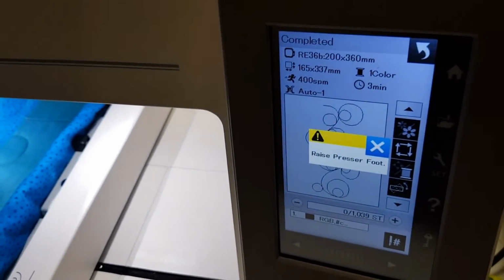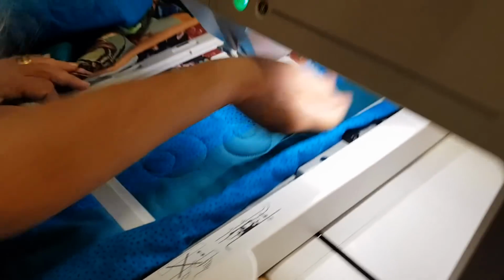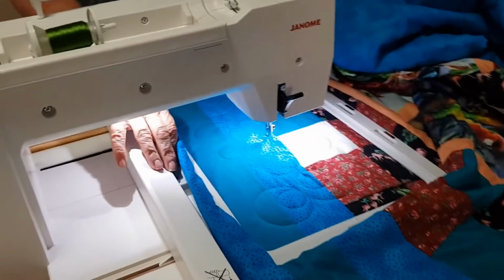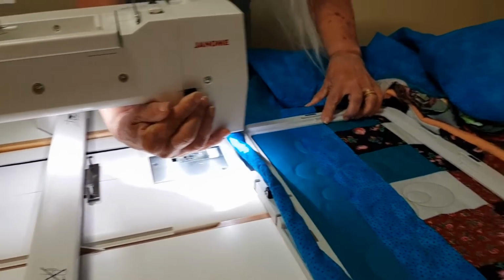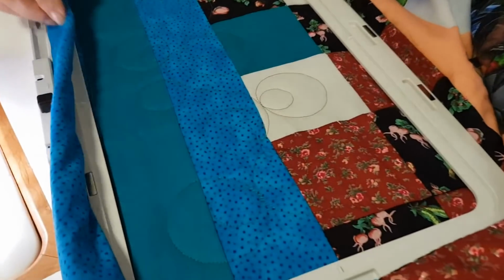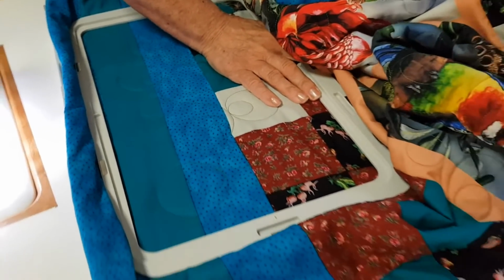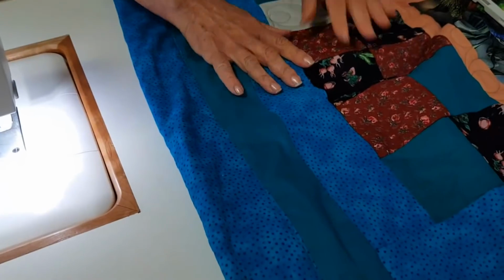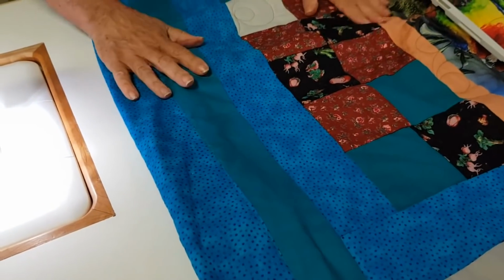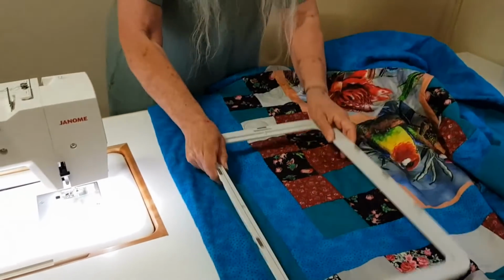So there we see it's all finished. All finished, and then it tells you what to do. It says lift up that presser foot. I'll come round. Now take this off, and that little piece of quilting there is all done. That's pretty amazing. So I undo it from the hoop. It's 100% cotton with bamboo wadding. And so what have you done there? You slid the hoop under it. Just move the hoop up a bit. Put in the next section of quilting. Put the hoop back in.